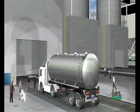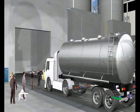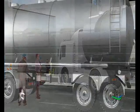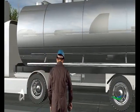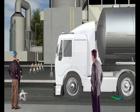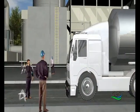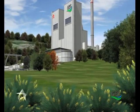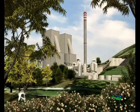Fly ash separated from the flue gas in electrostatic precipitators is pneumatically conveyed to fly ash silos. This byproduct will then be available for shipment to cement industry to be used in the production of blended Portland cement and concrete. The slag, which is the bottom product of the steam generator, is planned to be landfilled according to the related regulations, and the landfill will be afforested.